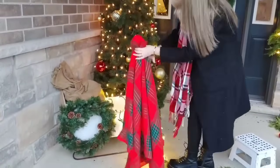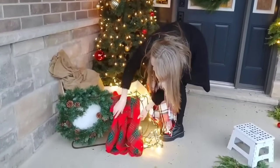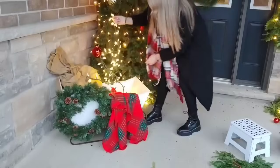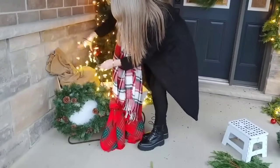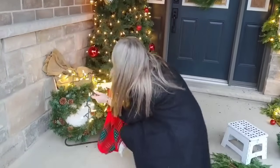I felt like this area needed a pop of red to make it feel a little bit more Christmassy, so I did add this cozy blanket. And then I have all these lights here. I thought I would just string them along the sleigh and into the wreath. I know it'll look so pretty when people drive by and the whole porch is lit up.